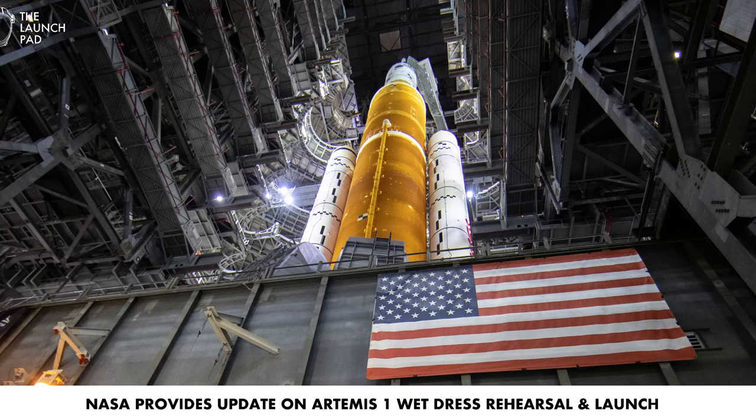Also, we are wrapping up the work. We are finishing up a few items in there, but we do expect to start retracting the platforms next week in anticipation of a rollout to the pad. And that's all for me.